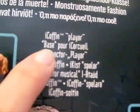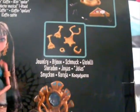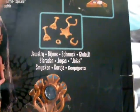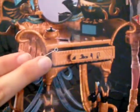On the back, again, it's been highly Europeanized. So, we have the eye coffin, player, base for the eye coffin. And then we have makeup. And we have jewelry. And we have a working drawer.